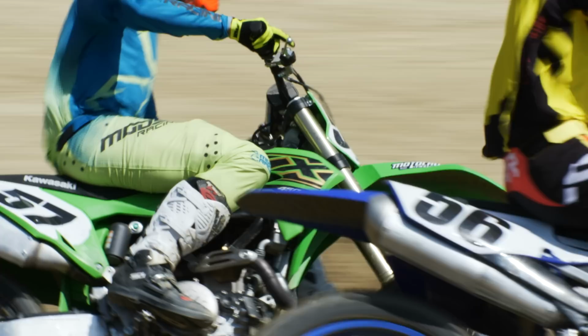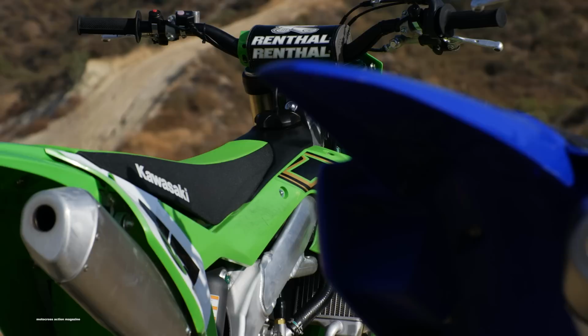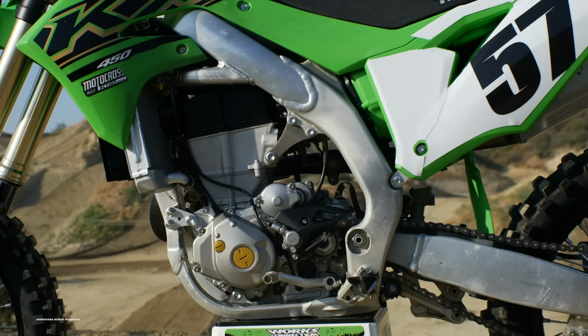All right, so let's dive into the details on what's new for 2021. For this year, the Kawasaki KX450's basic changes were new graphics, oversized Renthal 839 fat bars instead of the old 7/8 inch bars, bigger bar mounts, and the only engine update was that they added a CT3 coating on the piston skirts.